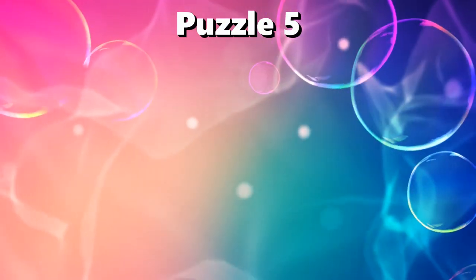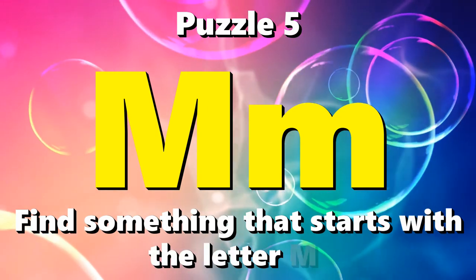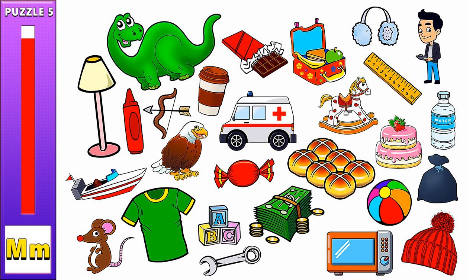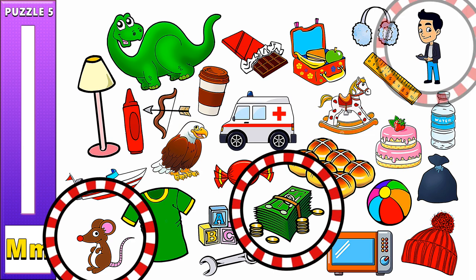Puzzle number 5. I spy with my little eye something beginning with M. Mouse, money, man.